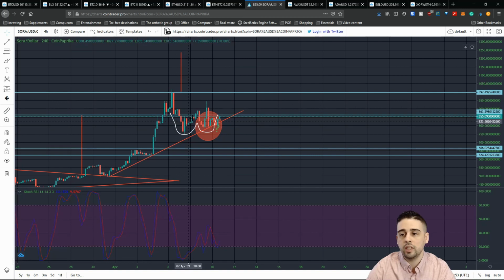Also, if we do see this as a nice Wing formation, it would give us a target up in the $1,200 or US dollar region. So looks really good for XOR.